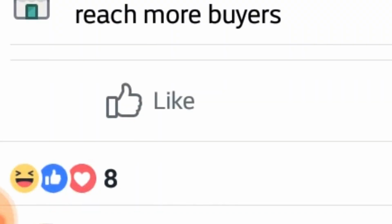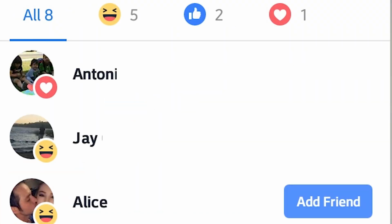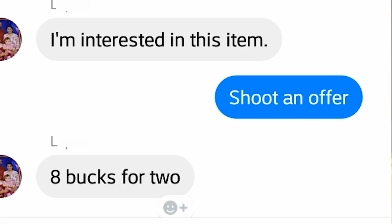People, of course, people be like, look at this guy selling Hot Cheetos. Look at all those laughing faces. But you know what? They sell, homie, they sell. Everybody's always gonna laugh at you until you prove them wrong. I'm interested in the item. Shoot an offer, $8 for two. And I'm starting to notice $5 sells too fast.